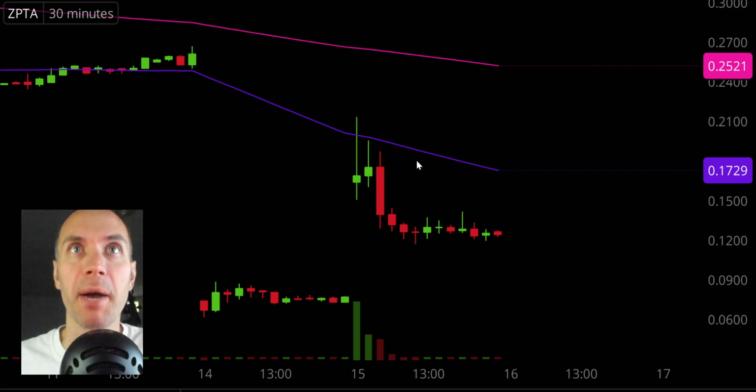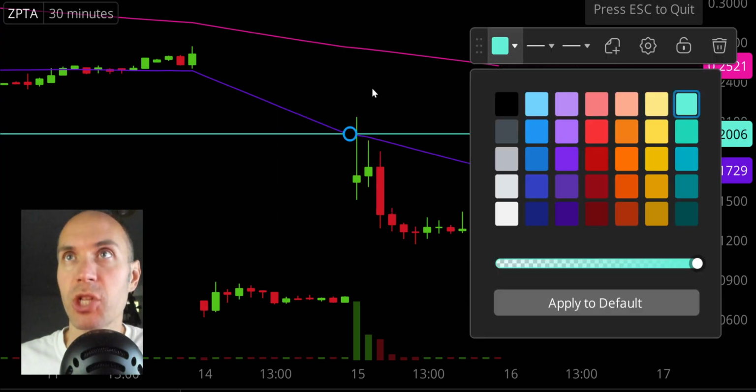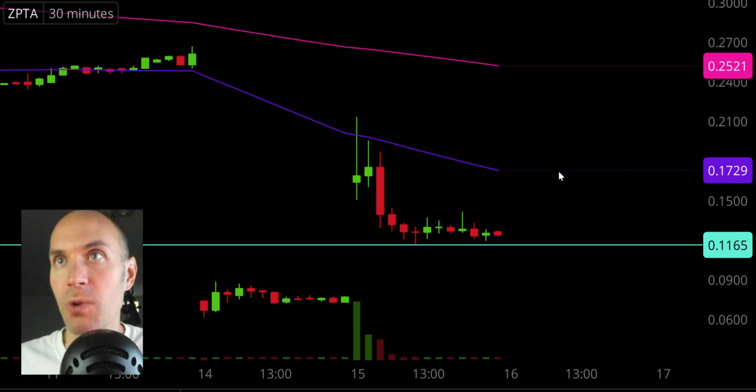So bear with me. But like I said, it came down here and it has leveled out, which is what's now made it an interesting scenario. So let's change this to green to represent support. And that is why I would also say right there around 11.5 cents, very, very important level of support.